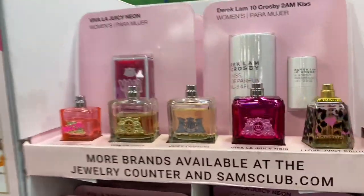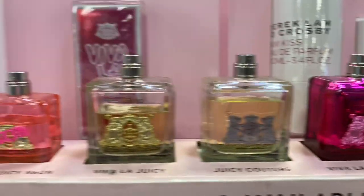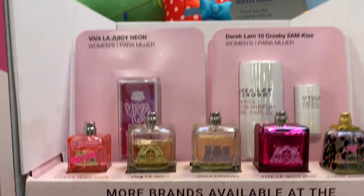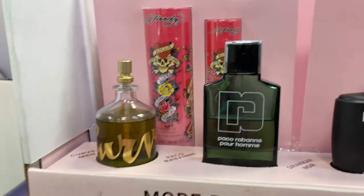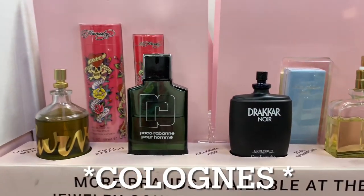Ooh, they got their Juicy Couture out, y'all. Okay, all right, Juicy. $36.98. I guess for all of them, or probably one of them. And then they have Curve. I remember Curve used to be back in the day, and Ed Hardy. These are old perfumes, y'all. Okay, let's go around.